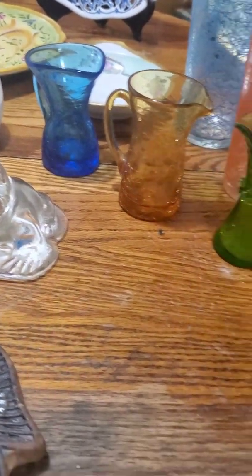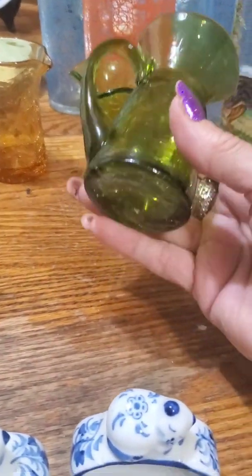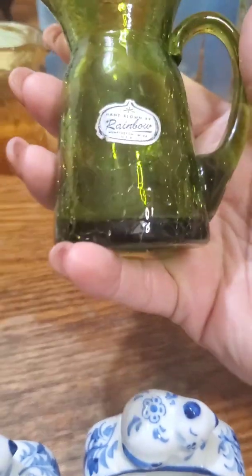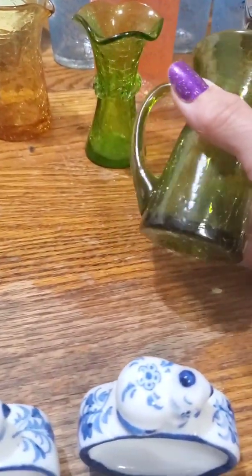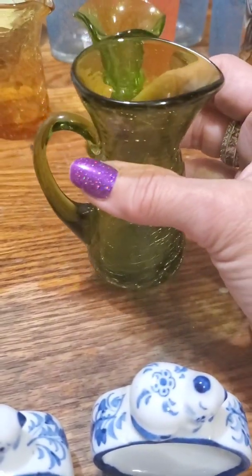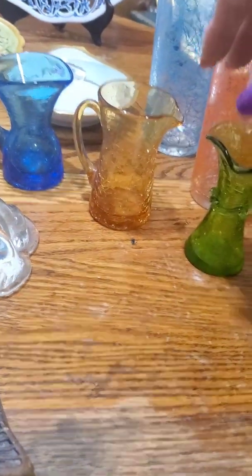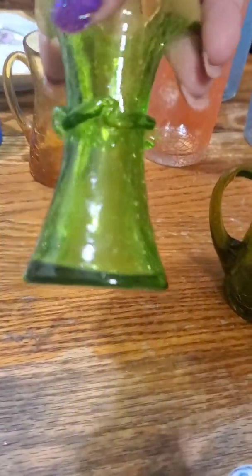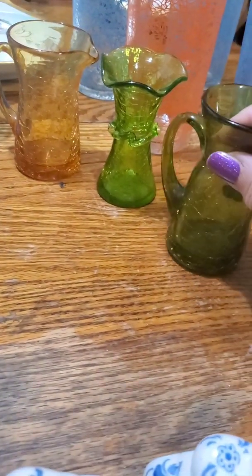I was able to find a set of these hand-blown. I believe they're all rainbow glass. Only one of them has the rainbow sticker on it, but they're all very similar. There is a green pitcher, an orange pitcher, and the blue pitcher, all a little bit different. And then there's this cute little bud vase. They all have the crackle in them. They don't have tremendously high resale values, but they were $2 a piece.